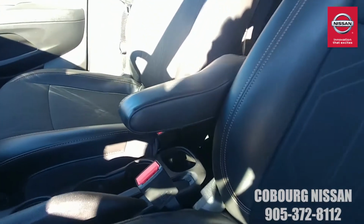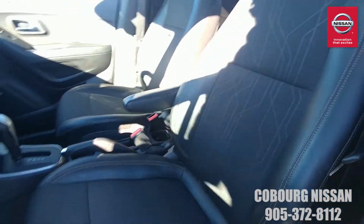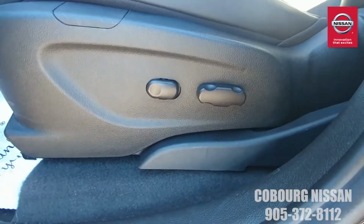It also features this driver's armrest here, which is very nice. You have to have an armrest. I mean, gosh, where else are you going to rest your arm? You've got power driver's seat as well.